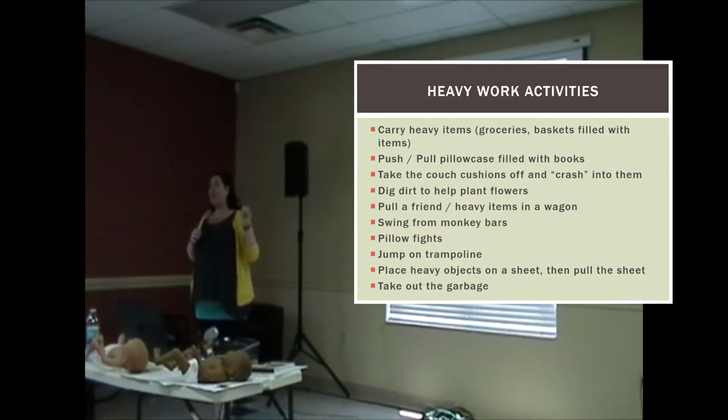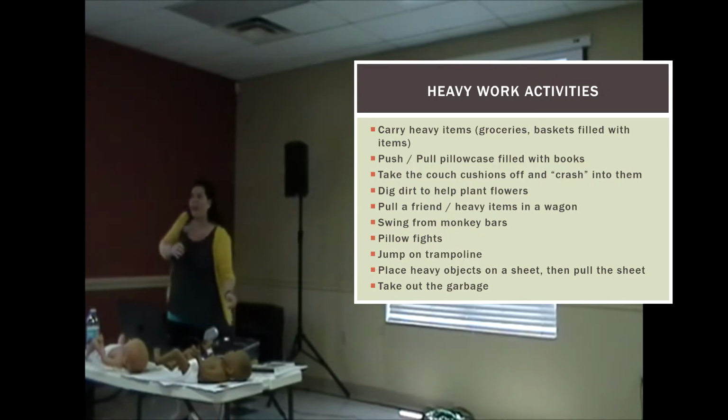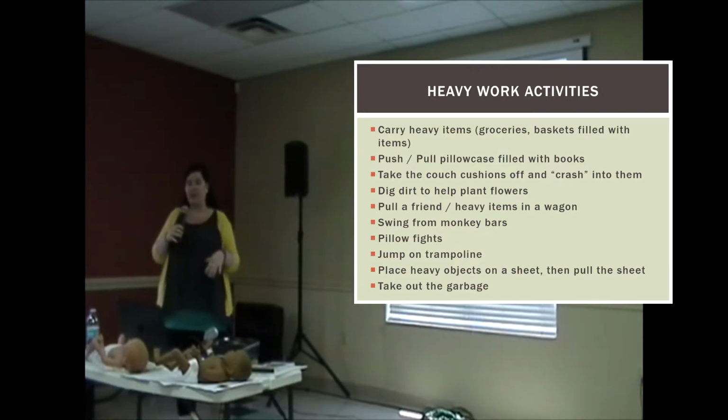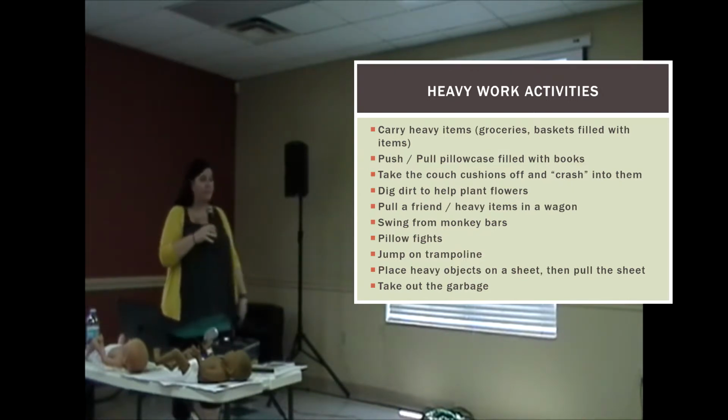We got pillowcases, we got baskets. I would put a child in a basket and let the other one push them and pull them down the hallway. We would put 2 of them on a blanket and let the other kid pull them through the hallway while the others are sitting on the blanket. Anything that's making them work hard is called heavy work. So these are just some different examples.